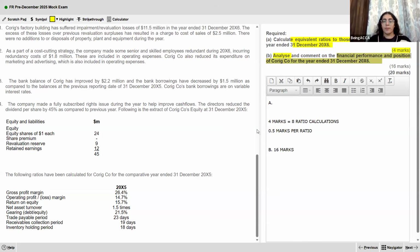So make sure you use proper subheadings. It says to comment on performance and position, so you should have at least two main headings: performance, and then position. You should have proper subheadings, in small paragraphs. Don't use pointers. Don't use one big paragraph for writing an answer. Instead, write small paragraphs of two, three sentences. And 16 relevant points should be there.